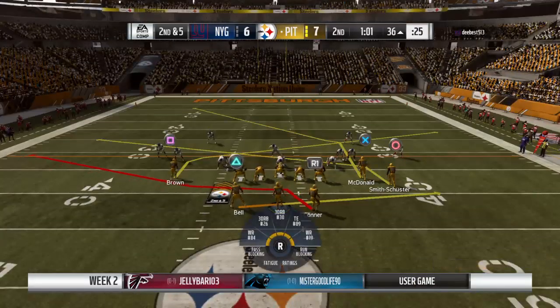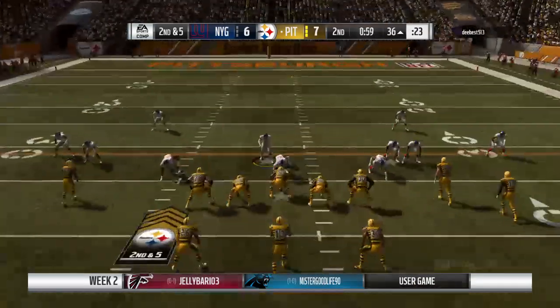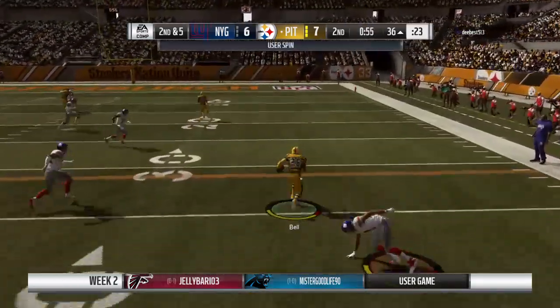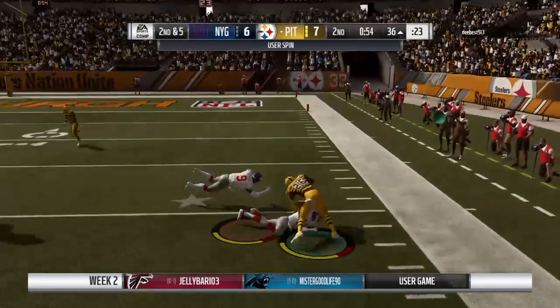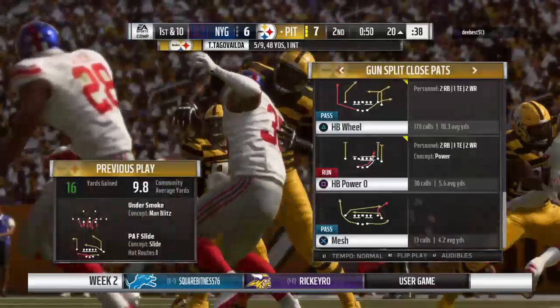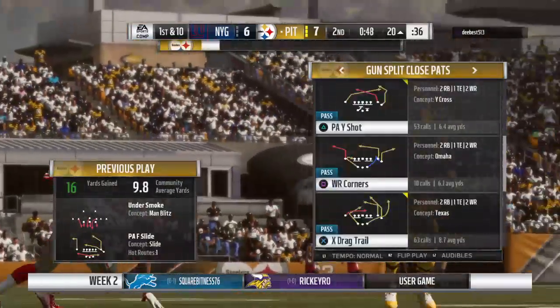All right, now, lucky 56. Lucky 56. He'll look to throw. This is Bell on the dump off. And they'll get this one down to about the 20-yard line. The passing game in rhythm right now for Pittsburgh.